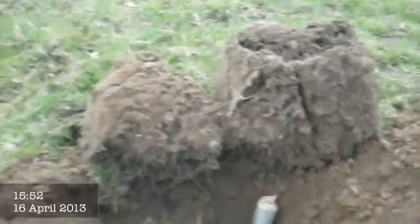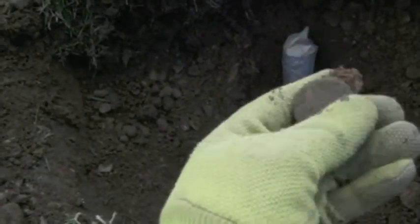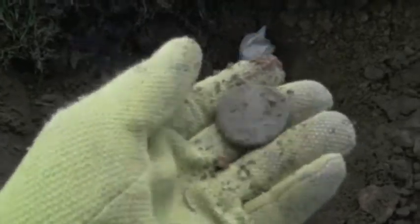Well guys, I'm out here again, and look at this for depth. That is the pinpoint, and I know for a fact that is 9 inches. And we've got at least another 3, 4 on top of that. And right from the bottom of that last scoop, look at that. That is a humongous Roman coin. Absolutely. Look at the size of that thing.